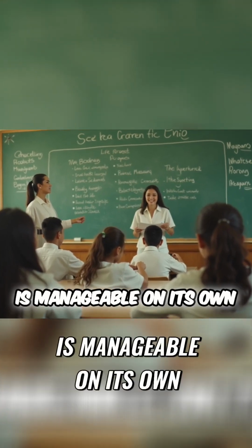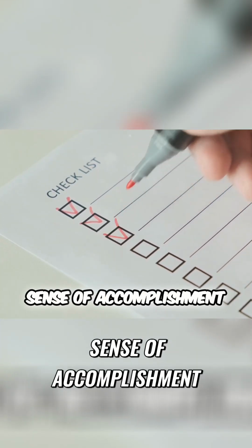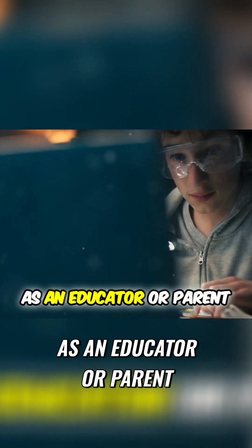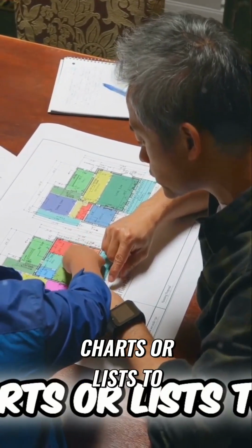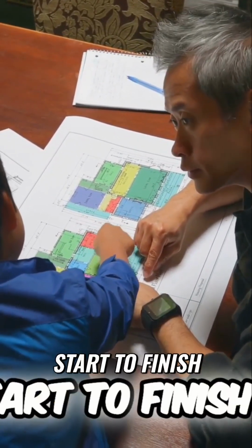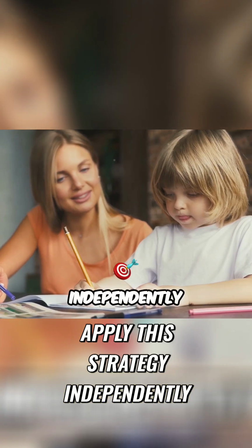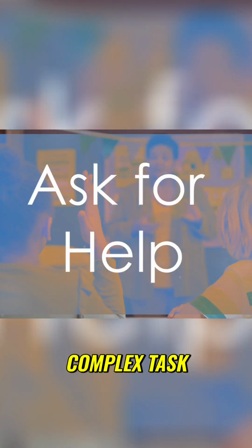Each of these steps is manageable on its own, and completing one step gives the child a sense of accomplishment, motivating them to move on to the next. As an educator or parent, you can model this behavior. Use visual aids like charts or lists to show the progression from start to finish. Over time, children will learn to apply this strategy independently, giving them a powerful tool to manage any complex task.